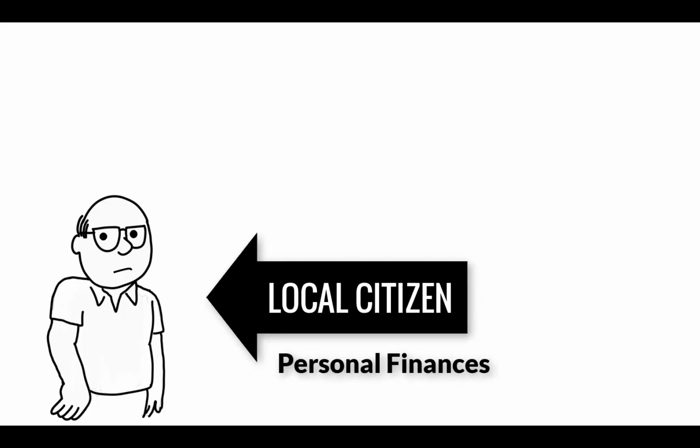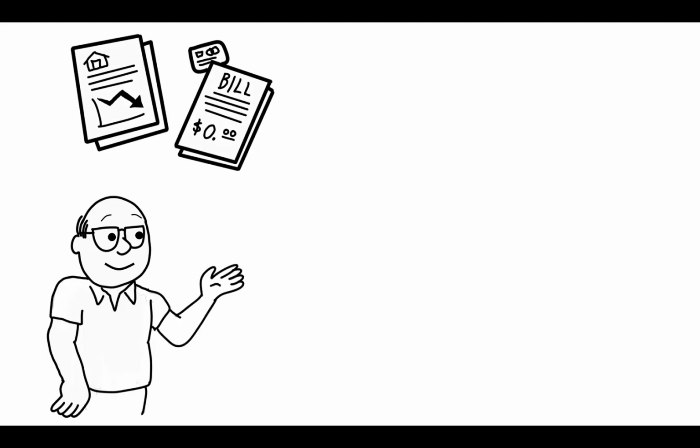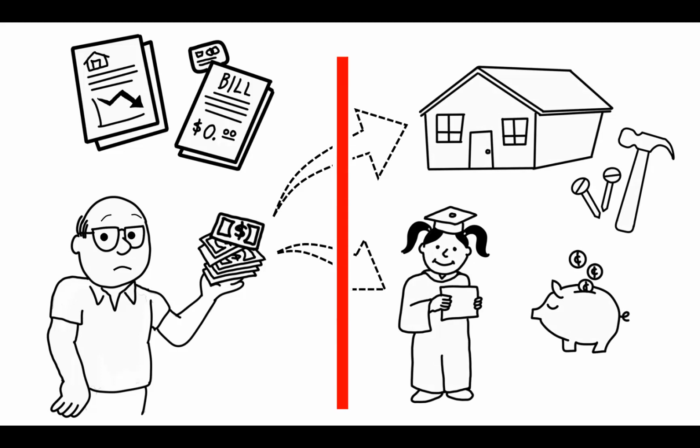With your personal finances, you can use your budget to pay off debt or cover other expenses any way that you choose. For example, suppose your mortgage payment is reduced or you finally pay off a credit card. You would have some additional income. That extra money could be used for home improvements or maybe set aside to help your child afford college. In school finance, however, you couldn't do that.